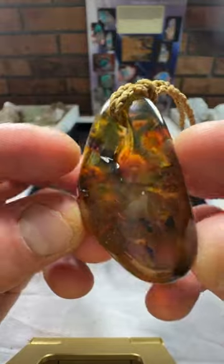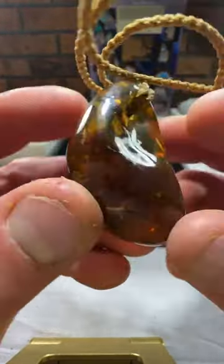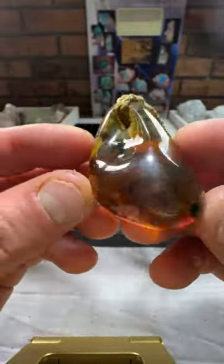Okay, amber pendant. Look at this. That is amber, beautiful stuff. There is all kinds of inclusions. This is all Mexican. Mexican amber is beautiful, very UV reactive.